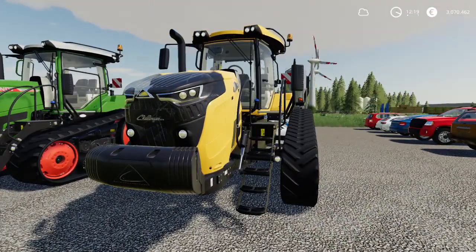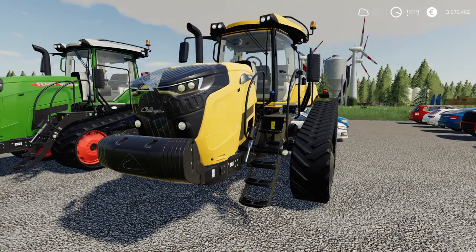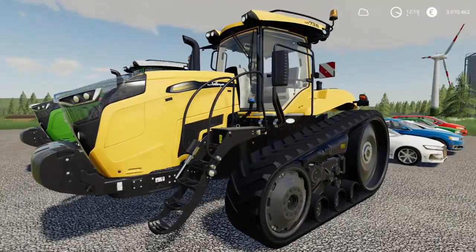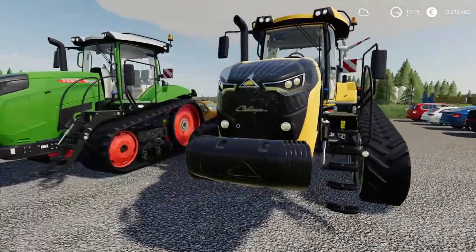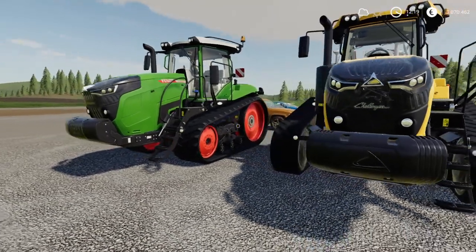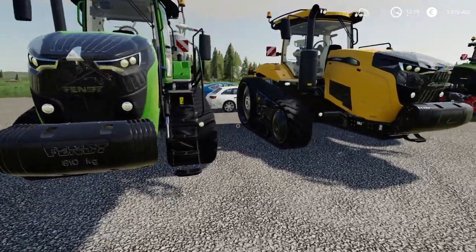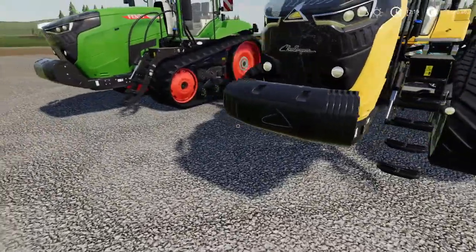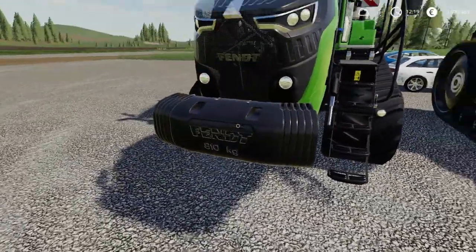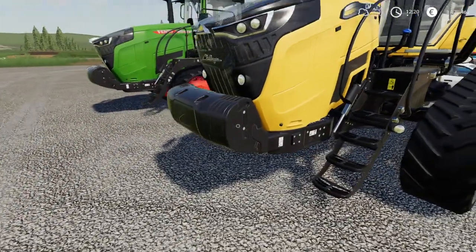Next up, we have the Challenger MT 738, 380 horsepower, 387,000 euros to buy, so 1,018 euros per horsepower. You can really tell the Challenger and the Fendt are twin brothers. The hood is identical, the engine is identical. Both come as a standard with a front weight. It says 810 kilos at the Fendt, so I assume this weight is the same weight.